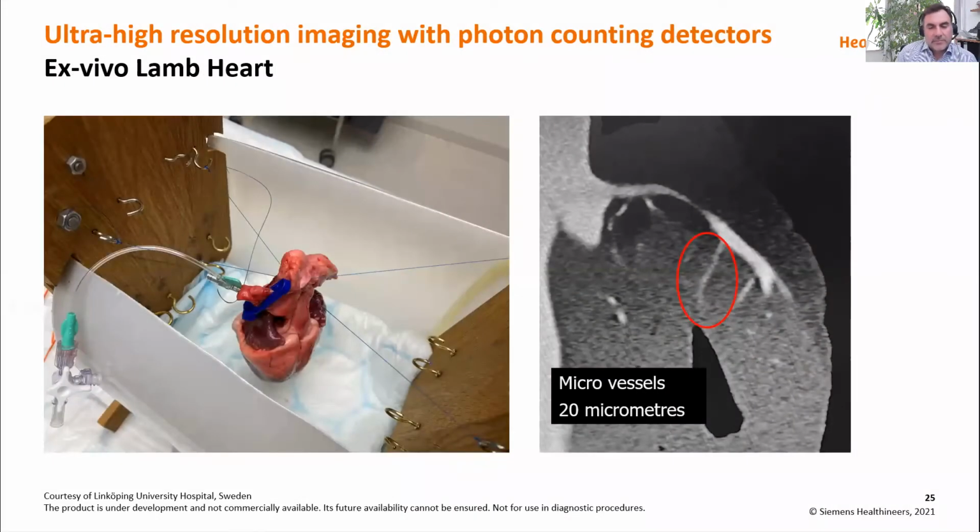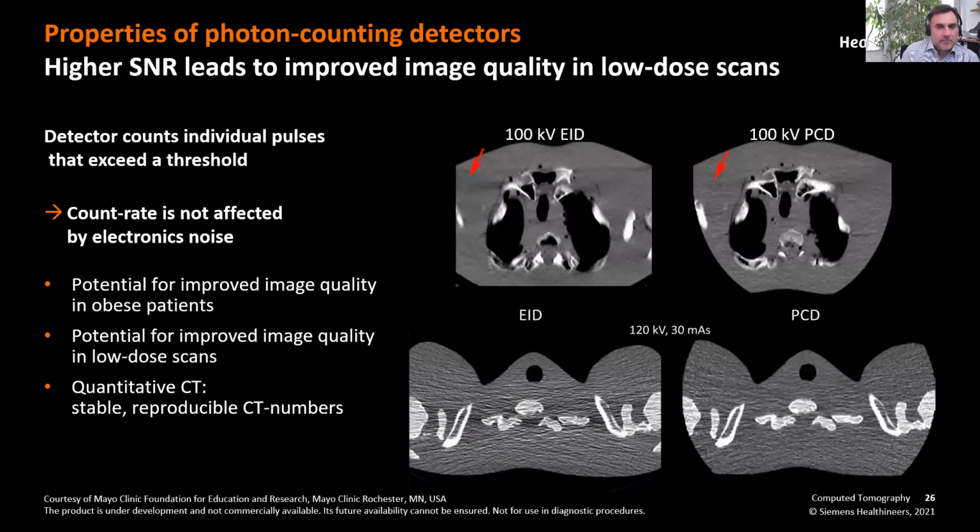So this is a very experimental study in a lamb heart. But nicely showing that with the increased spatial resolution of such CT detectors, you can actually visualize microvessels down to 20 micrometers here in this lamb heart. A study carried out at Linköping University, one of our collaboration partners in this area.